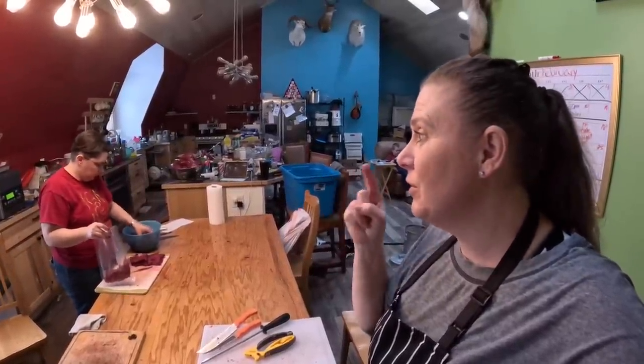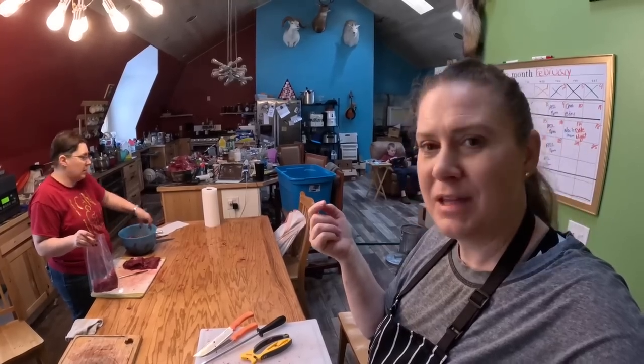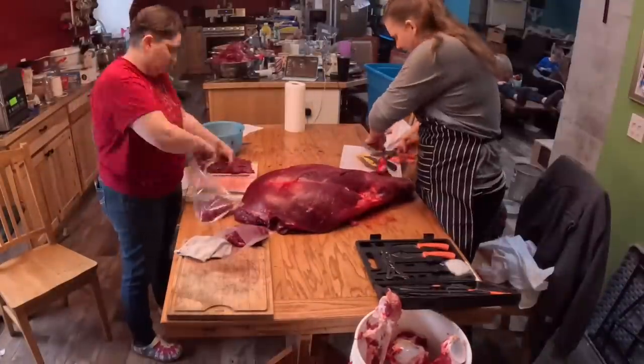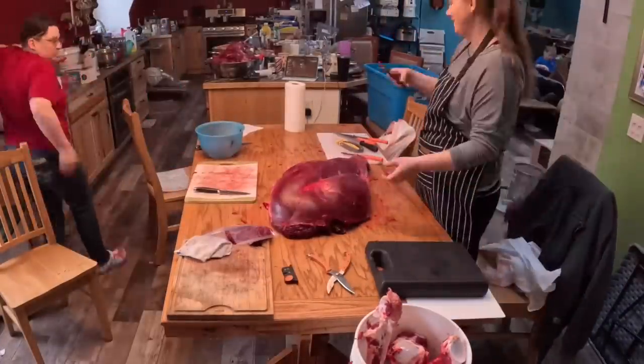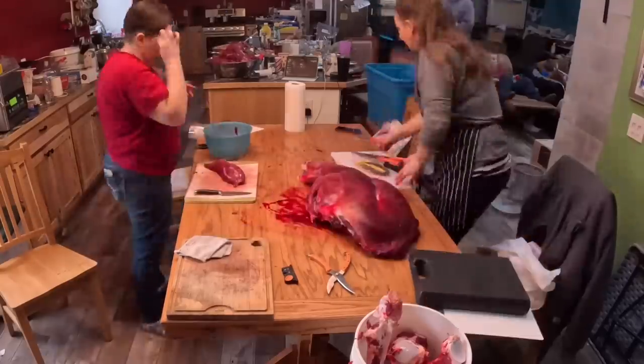So it's a little female, but like a young one, right? That's what your dad said. Last year's. Yeah, little bitty female. These are the two hindquarters that we're gonna get started on and tackle, and then we'll move on to grinding and packaging and so on.